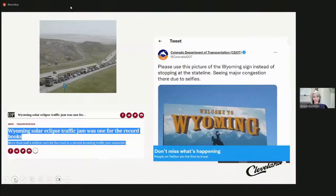Next slide. Thank you. These were some of the headlines about traffic. The Wyoming Solar Eclipse traffic jam was one for the record book. You can see that photo there. And then the Colorado Department of Transportation, just south of Wyoming, said, hey, take your selfie with this sign. Please stop pulling over. A typical day from Casper to Denver is 4 hours, and this took between 9 and 10.